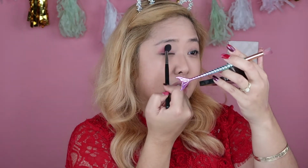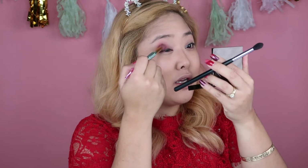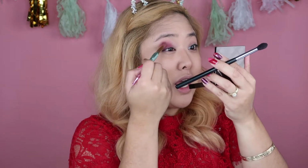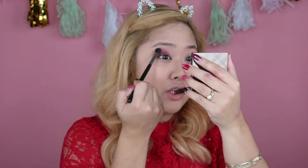Alright, and then I'm gonna use my Morphe blending brush. This is the Morphe M330, and try to blend it out. I mean, it feels like it's not really doing that much, so I'm just gonna pick up more as I go. I'm just working in the pink, just continually putting the pink on. It actually is, the pigment is coming out pretty okay. I'm excited for this. It's looking alright. It's pretty dark, I think, for what I wanted it to look like.